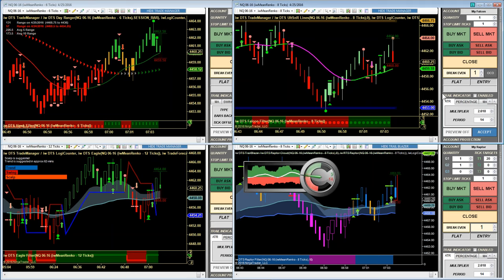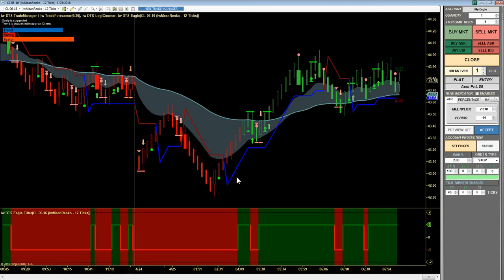Crude still very, very neutral. Lots of yellow bars on our Hawk in crude oil. We're into the hard edge on the Eagle in crude oil. So it's getting pretty close to decision time for the crude oil market, whether it's going to rally or whether it's going to tail off here a little bit.